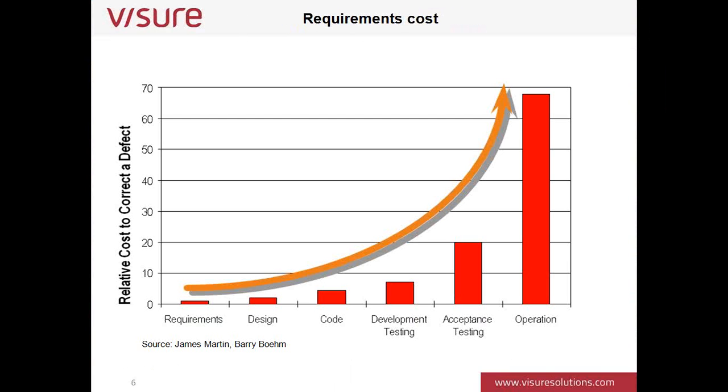The interesting thing is that this depends on the industry, depends on the area. Based out of our own internal statistics, in software development, the ratio is approximately 1 to 70, whereas in systems engineering, and more specifically in aerospace, the ratio of correcting an error in the requirements phase in regards to the operation phase is approximately 1,000. This is based out of studies in our customers.